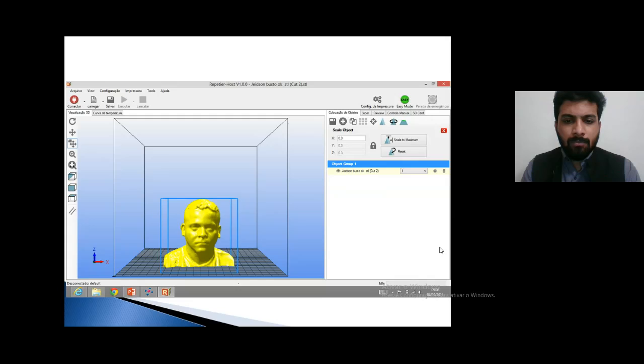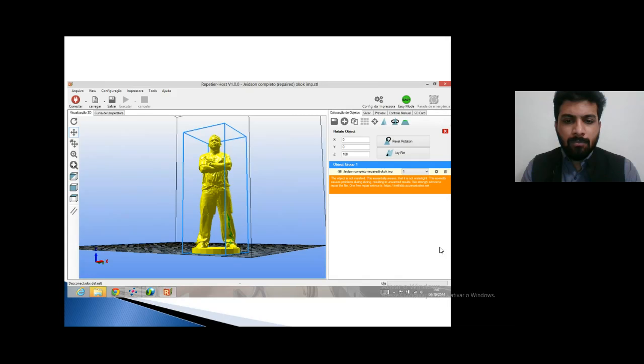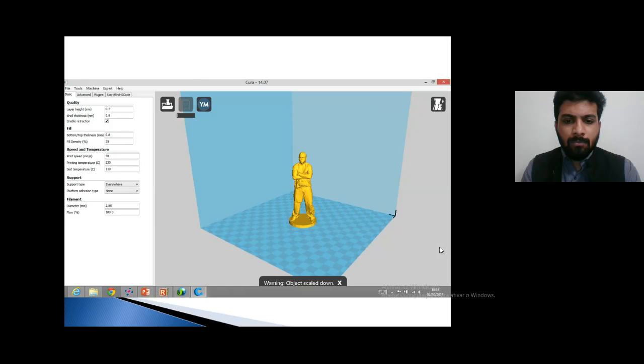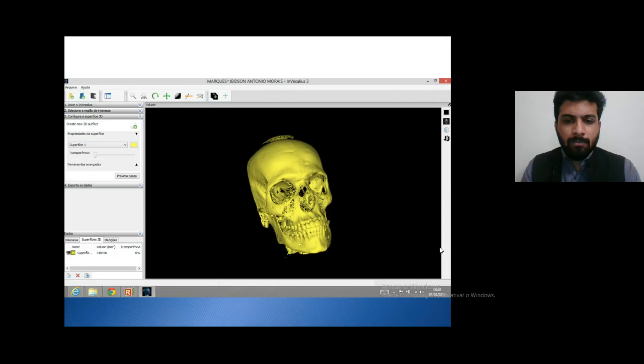Here we tested it on me. This is me that we made the scanning, and we planned it for the printing with NetFab that we use, and all the body scanned to print to test, because we can reproduce the crime scene, the characteristics of the suspects. We can see the face. We have the face in our hand, in front of us.